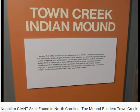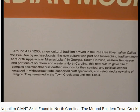Now, the Town Creek Indian Mound is where we're getting in here. It says around AD 1200, new culture traditions arrived in the Pee Dee River Valley, called the Pee Dee by archaeologists. A new culture was part of a far-reaching tradition known as South Appalachian Mississippian in Georgia, South Carolina, Eastern Tennessee, and portions of Southern and Western North Carolina. The new culture gave rise to complex societies.